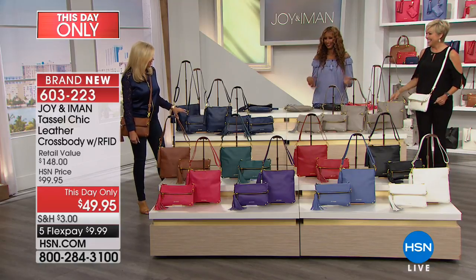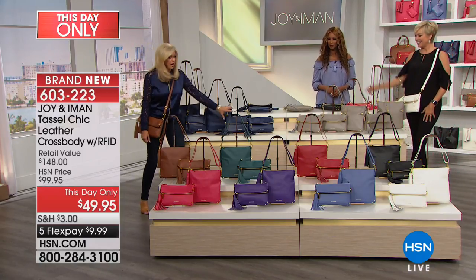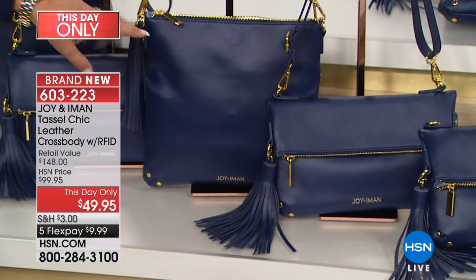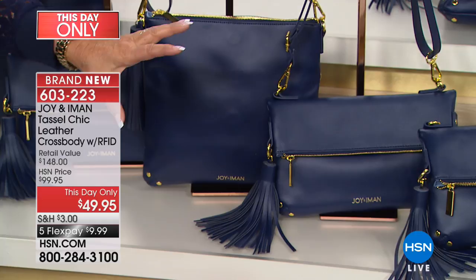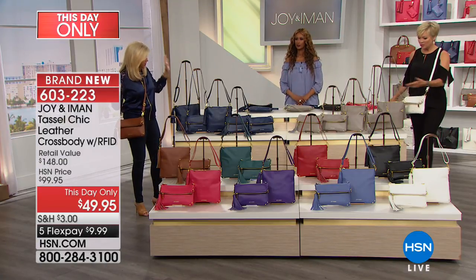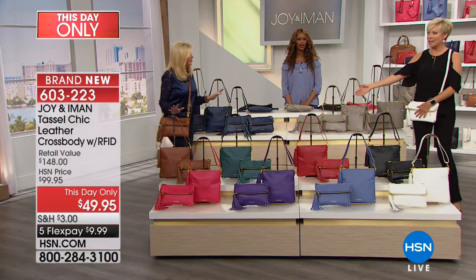Everything else is supporting cast. That's right. I agree. Okay, and the navy again. Now, the navy is gone. We're showing you all the looks of this crossbody. It is amazing. This is one of the most amazing crossbodies in life. The versatility, you've got five different purses when you think about it.